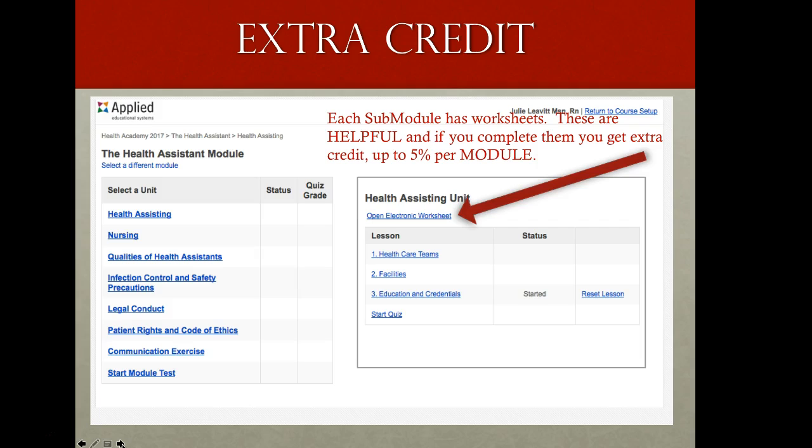Once you click into the class, this is just a module 1 example. These are all the sub modules that you have to complete. One nice thing is if you do like to complete worksheets, it helps you memorize information. You will get extra credit for doing this. So you would just click on Open Electronic Worksheet. It pops up a worksheet, and you can complete these as you go through the submodules. At the end of each module, there's a test, okay? That's what you're going to be graded on. All of those tests, there are 10 of them, must be 75% or better for you to pass.